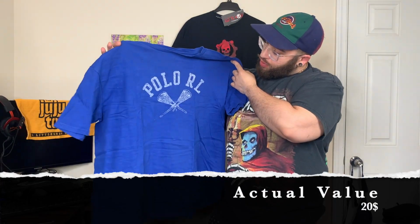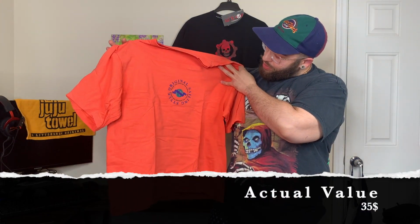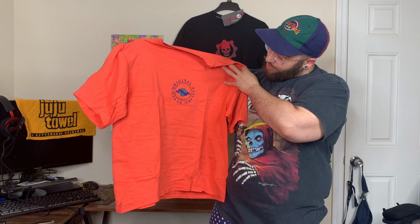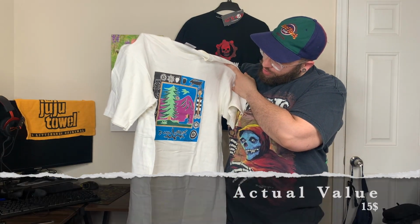Big old Polo RL 2XL. It's a $20 piece. This is original sailing style. I don't know, 90, I think 89.